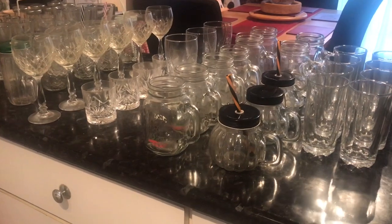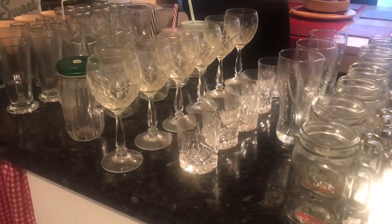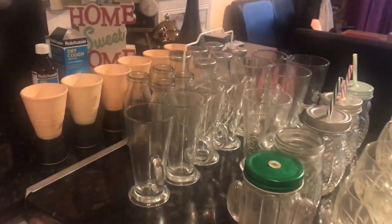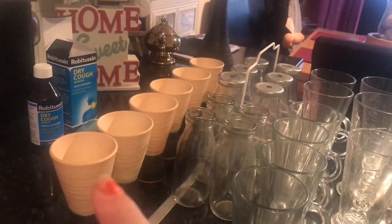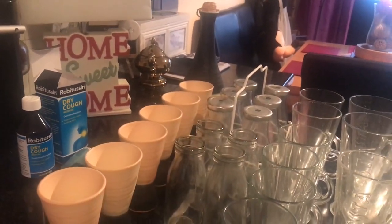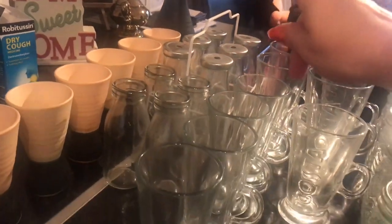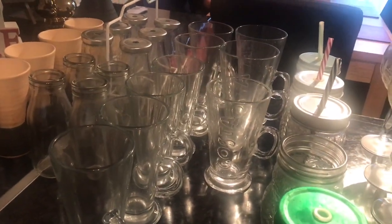Right, I've emptied all the glassware out of our cupboard, and there is quite a lot of it. I really can say that we don't use that much. Starting from over the far side, this was actually a gift we received after our engagement for my in-laws. We've got the bottle type bottles here, and I've got the set in the crate there. Then I've got the set of latte glasses for our Tassimo.